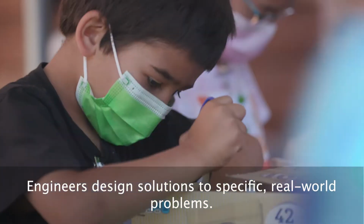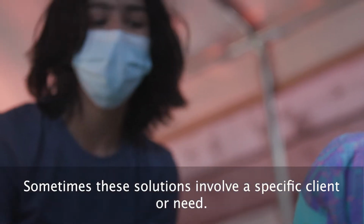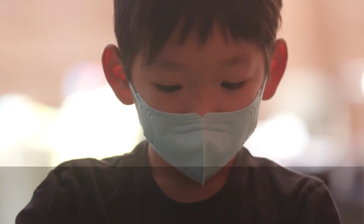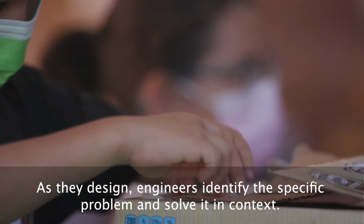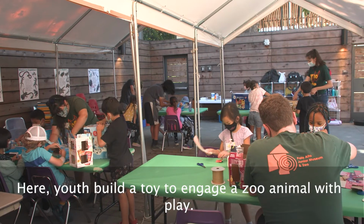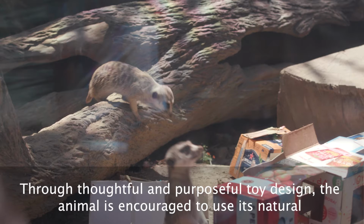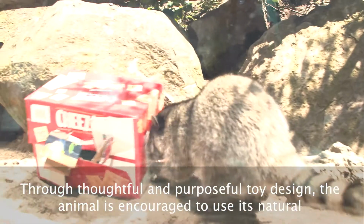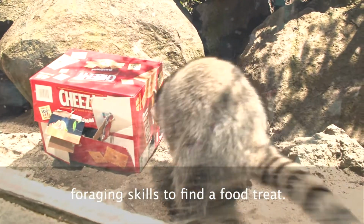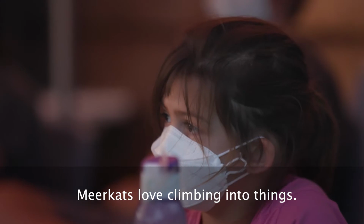Engineers design solutions to specific real-world problems. Sometimes these solutions involve a specific client or need. As they design, engineers identify the specific problem and solve it in context. Here, youth build a toy to engage a zoo animal with play. Through thoughtful and purposeful toy design, the animal is encouraged to use its natural foraging skills to find a food treat. Meerkats love climbing into things.